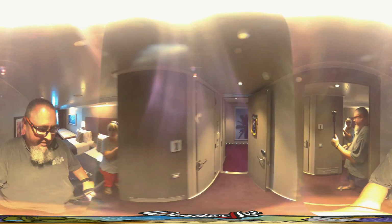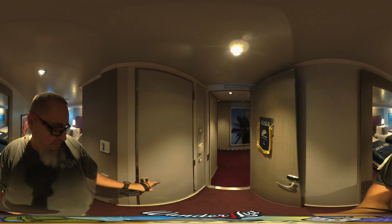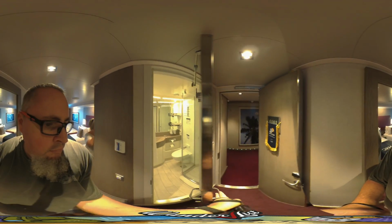Finally, let's move into the bathroom. Pretty similar size to what we had in the two different rooms we've stayed in on the Seaside.